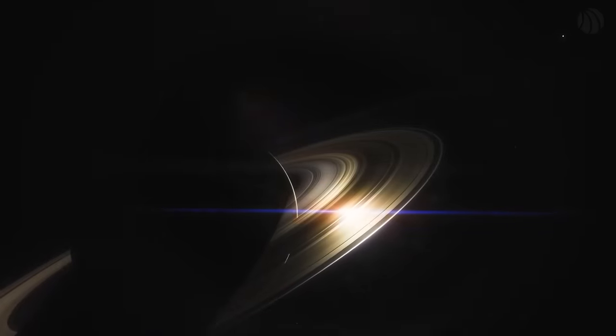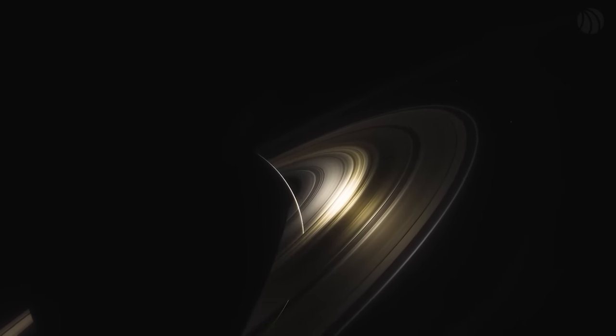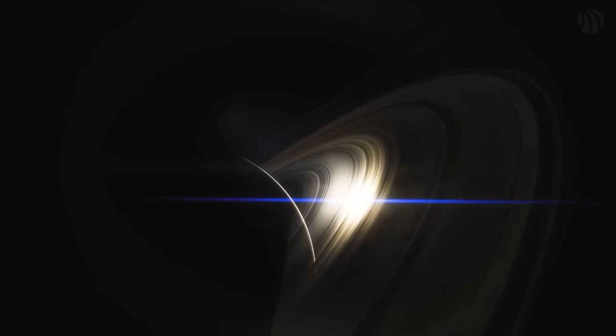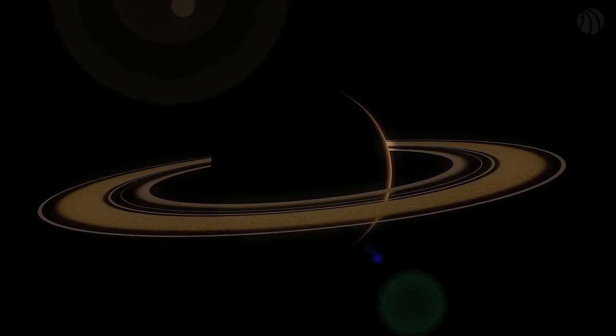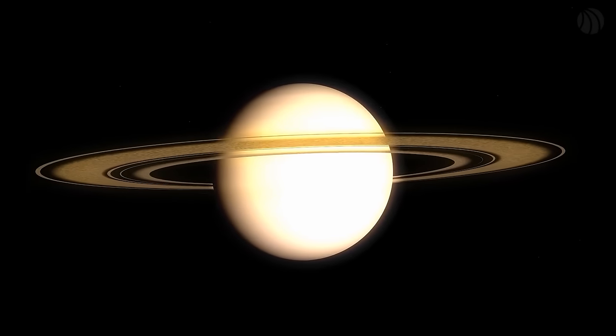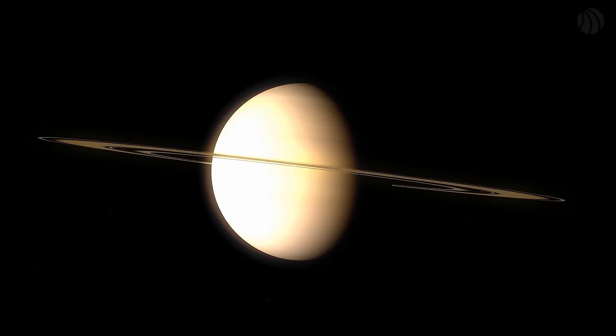The brightest and most prominent part of the rings is further out and is called the B ring. Starting about 34,000 kilometers above Saturn's surface and reaching 25,000 kilometers wide, the main part of the ring is not very thick, measuring only 5 to 10 meters. Its outer part forms a tall rim, standing up to 2.5 kilometers high.